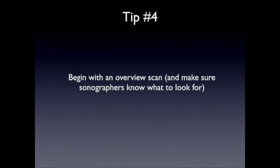This is an important one. I suggest that you begin with an overview scan and make sure that your sonographers know what to look for. That is, before starting to number and take images of nodules, look through the whole gland and sort of get the lay of the land and figure out which nodules might require more attention. And if you have the ACR TIRADS chart in the ultrasound scanning rooms, they can refer to it as they decide which nodules to take pictures of. And the last one is compare with the oldest previous scan. Sometimes changes, whether in architecture or size, are more evident when you compare with the oldest scan rather than the most recent one.